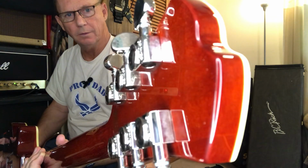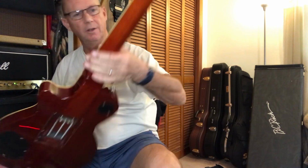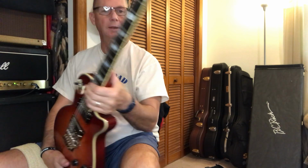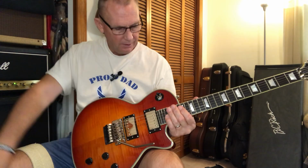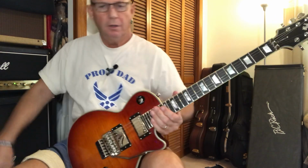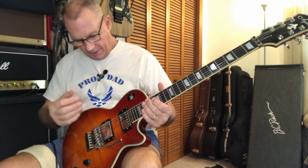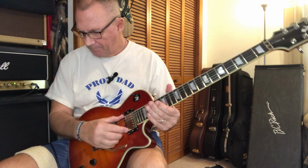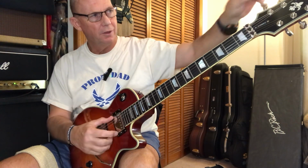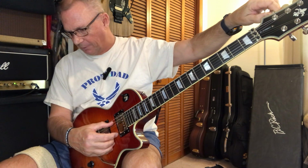Real deal Grover tuners. No flute on the back, but it's a nice thin 60s, I would say, neck on here. Not as thin as the neck through. The two that I have that are neck through are super thin, but they're 5 pieces of wood. And I'm losing my train of thought. So yeah, I pulled the trigger on this one here.